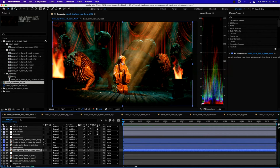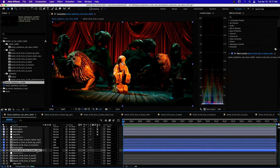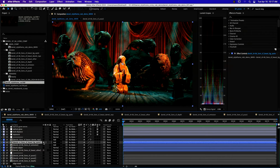Let's turn off my exposure and my other passes. So this is, again, that pass that is my main beauty pass without the spotlights. And what I'm doing is adding those back in. So let's take a look at my spotlights here. I can turn those on. And the advantage of doing it this way is now I have more granular control over my spotlights.